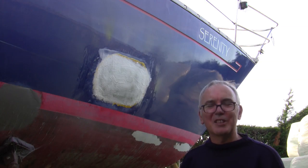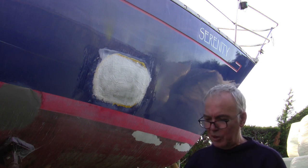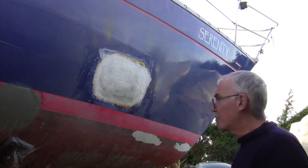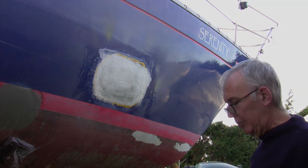As I said last time, it's not when you finish, it's when you decide to stop, and I always work it in too much when I'm doing the first coat of this stuff. It's just so tempting to try and get it right first time, but I'm not going to leave it at that.